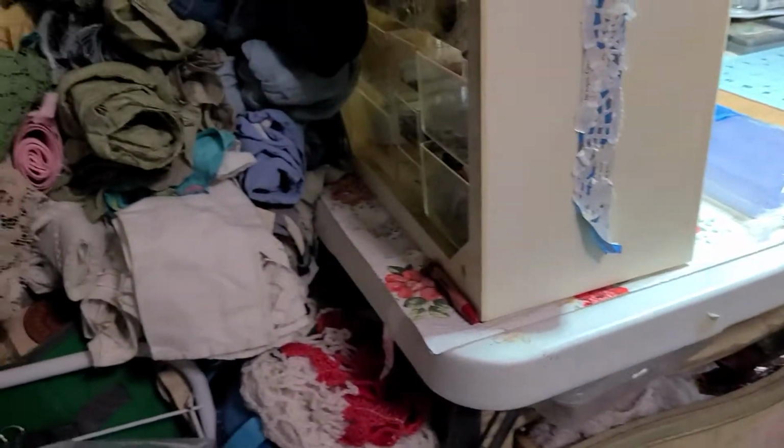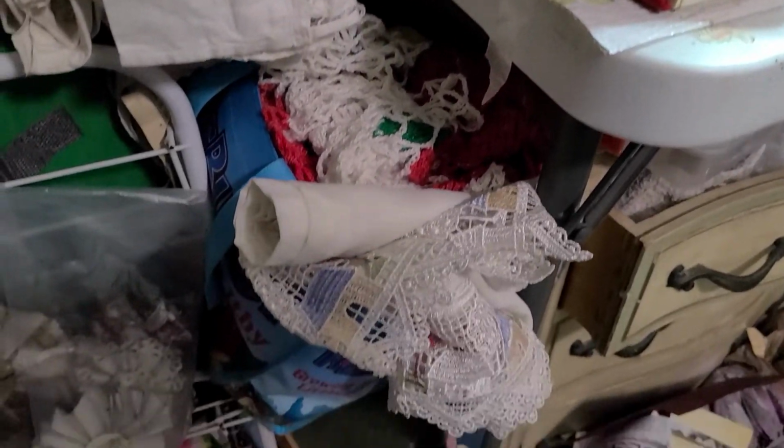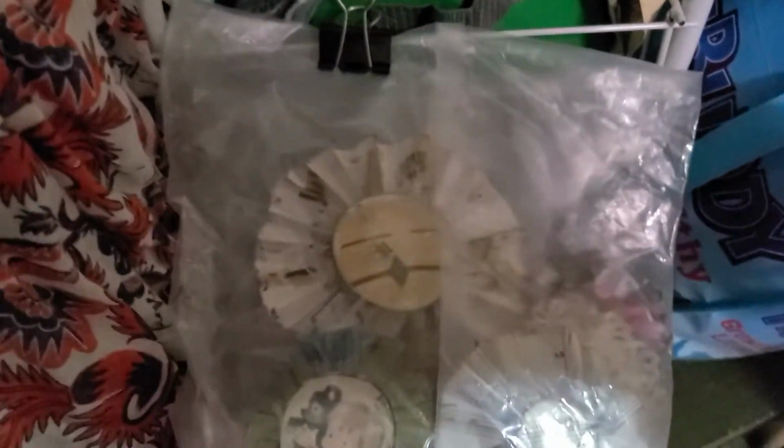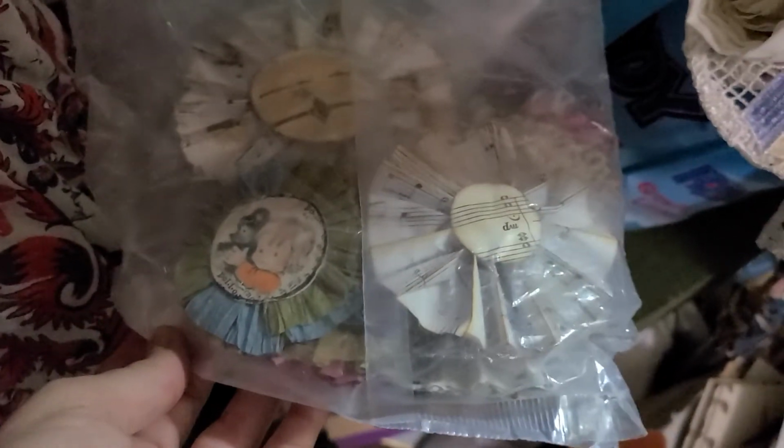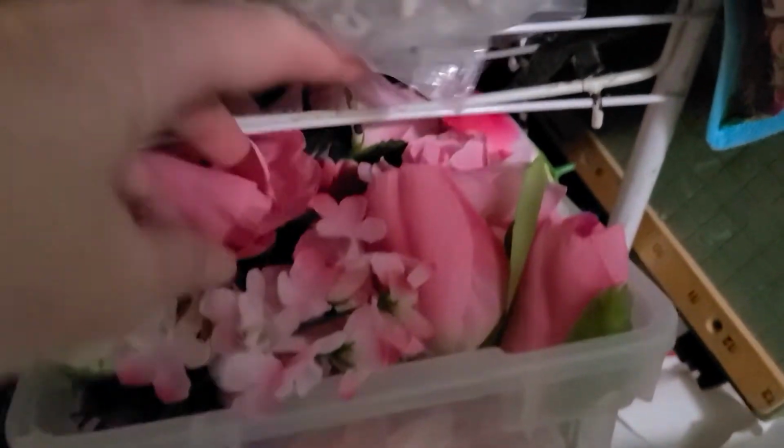So, oh, and then I have the project thing going here with a bunch of old curtains that I'm going to fix. So, oh yeah, and here I have these little, I forget, rosettes, I think that's what they're called. And down here I have a whole bunch of flowers that I took off.